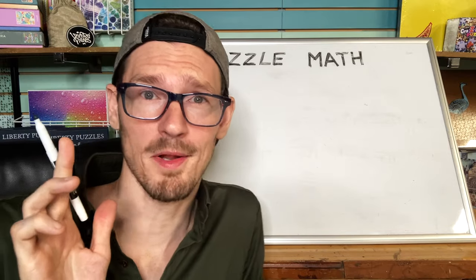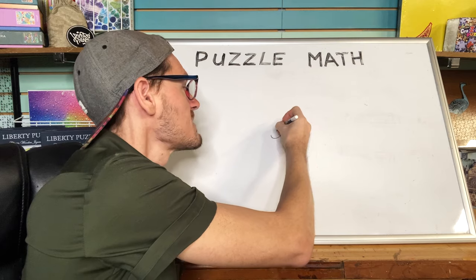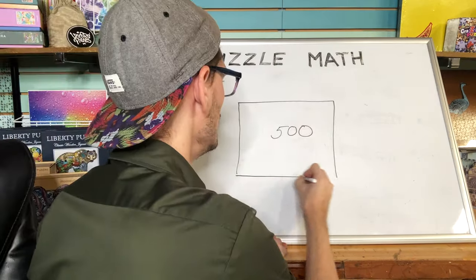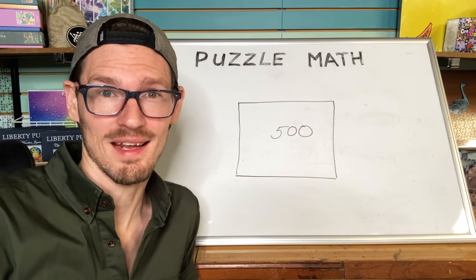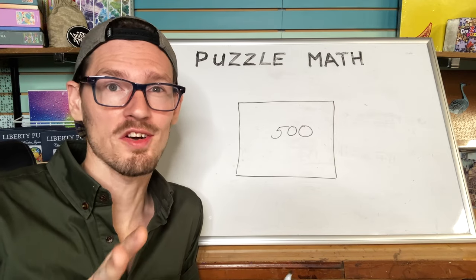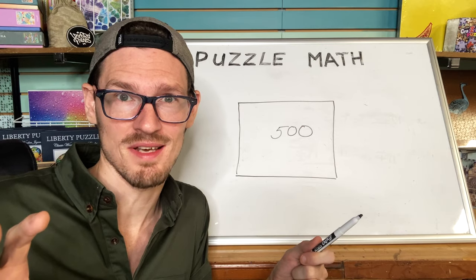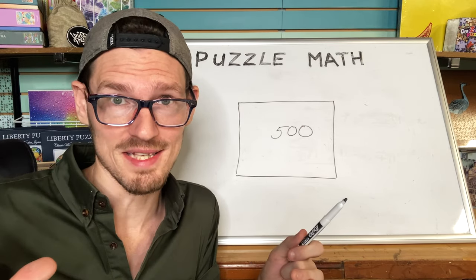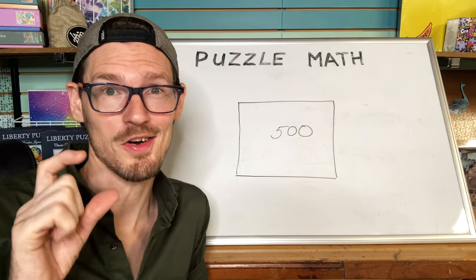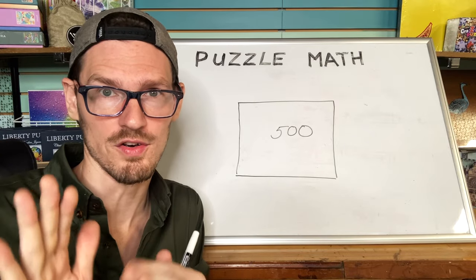Let's start with a simplified example. Let's say we have a 500-piece puzzle. To make it easy, we're going to say that it's a square shape and it's grid cut, meaning that the pieces are cut in orderly columns and rows. The alternative would be random cut, where the pieces are cut into all kinds of wacky shapes. With a random cut puzzle, all bets are off. So ours is grid cut, and let's go even a step further and say that our grid cut pieces are essentially square. They're not stretched in either direction.